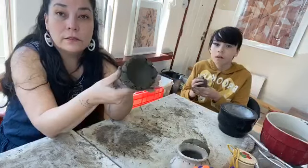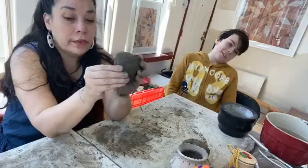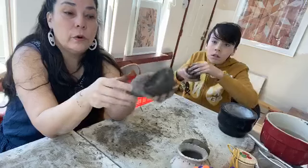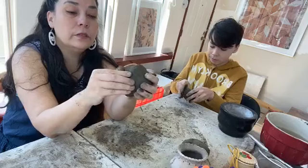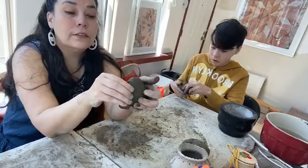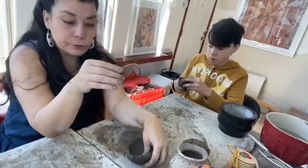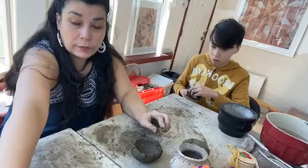Okay, so this is mine so far. And I can keep going thinner. Now I'm switching my hand because it's a little bit more open. I'm not too worried about the cracks at the moment. I can fix them. Since this is a smudge bowl, it's okay to have the bottom a little bit thicker. I want to show you quickly, while Mac is still working, and I'll eventually get back to mine too.